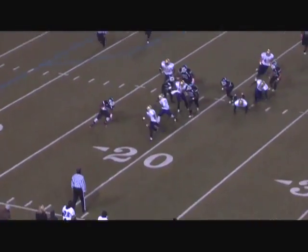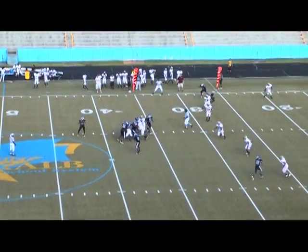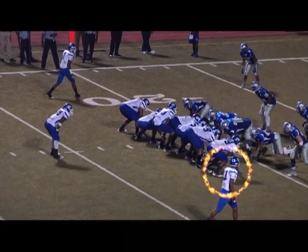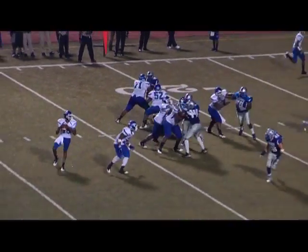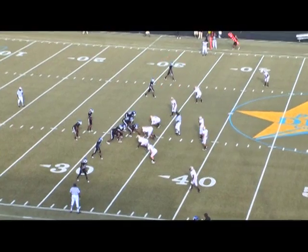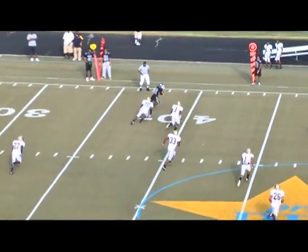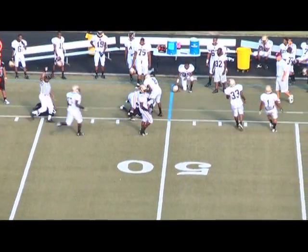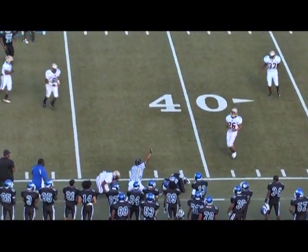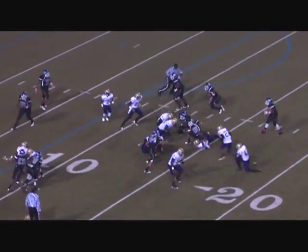Gets a great block, and he is out of bounds. Is thrown. It is complete. Throwing and nice catch. All he does, catches me downfield. It's a great block. It's Lontario Collier.